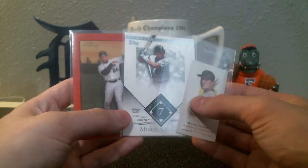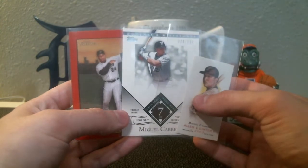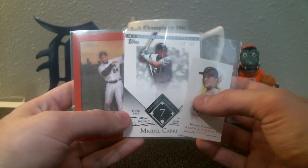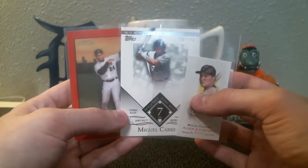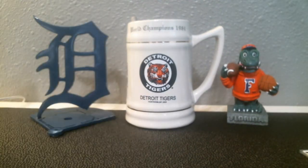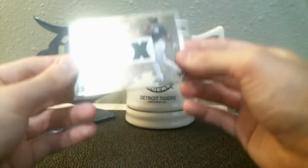I really tried to focus more so on some of his Tiger stuff just because that's what I'm more interested in, I would say, overall. So it really starts to pick up here in his Tigers playing days. Moving into 2008, there's a mix of Marlins cards in here as well as Tigers cards.